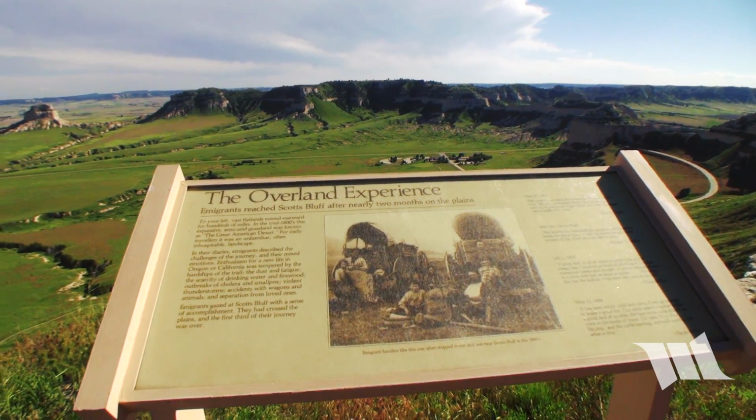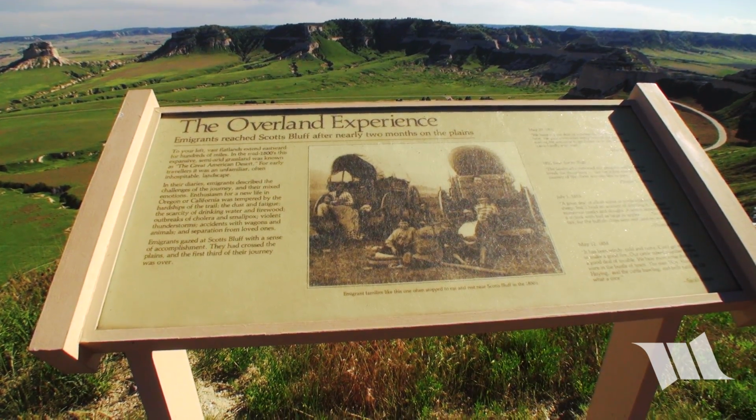The landmarks indicated our progress and helped break the monotony. Like the milestones along the journey of life, there was one less to pass.